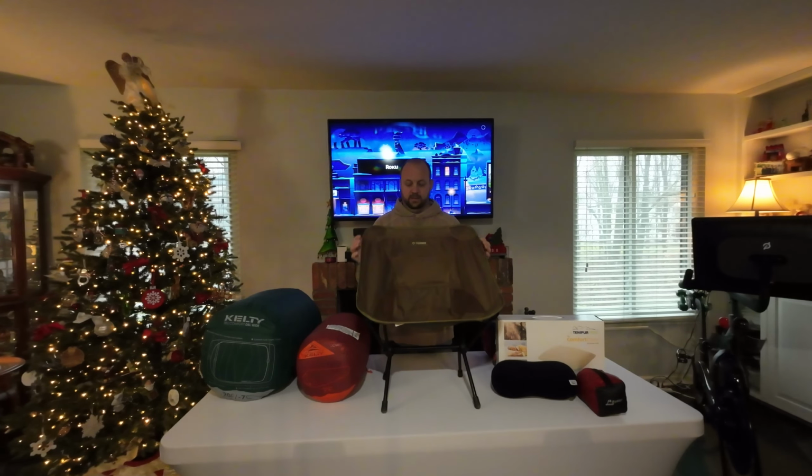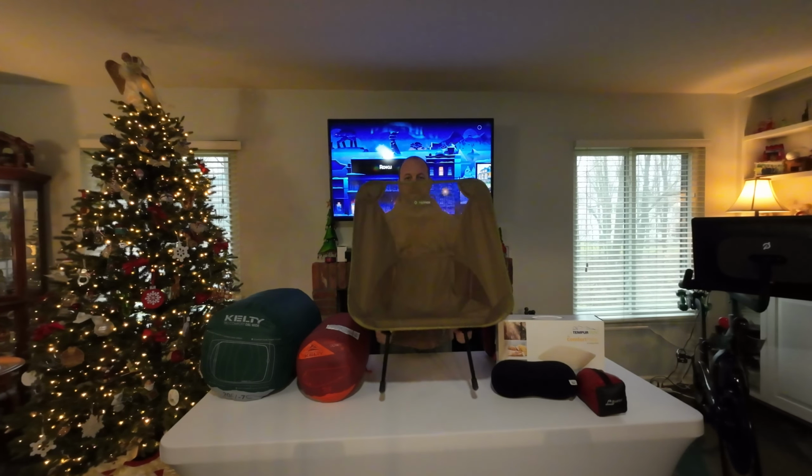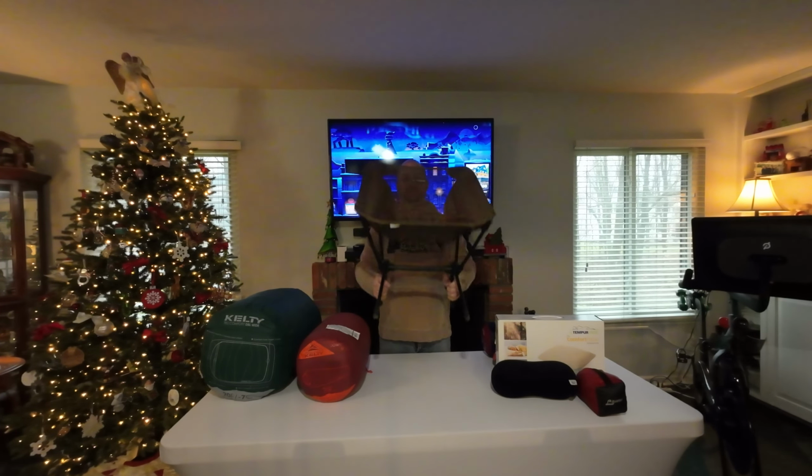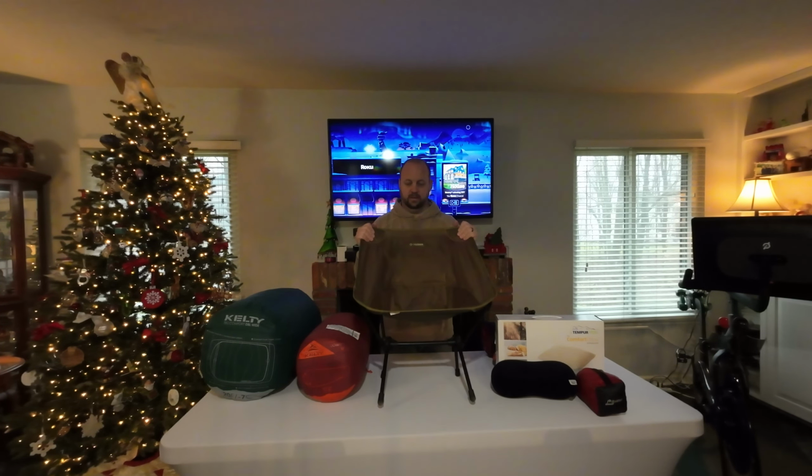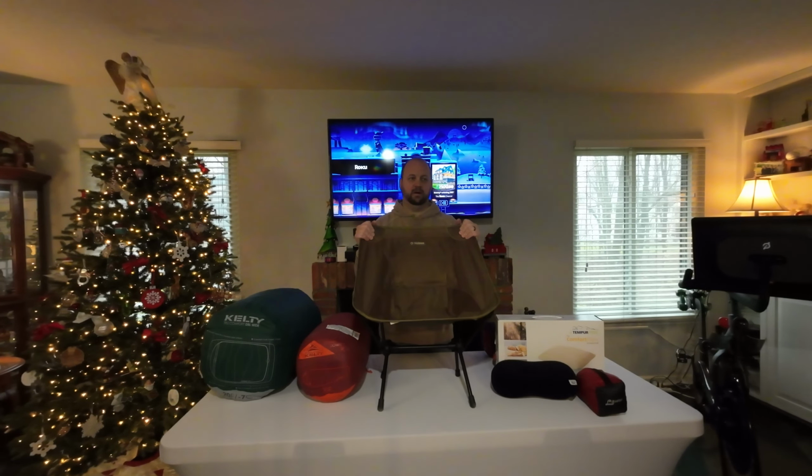And so this is a Chair One by Helinox. It's very lightweight. It weighs like 2 pounds. It's nothing. The frame in the chair itself will hold a 300-pound adult. It's rated for 320 pounds. I weigh 200 pounds. It holds me no problem.